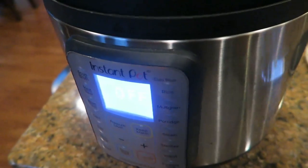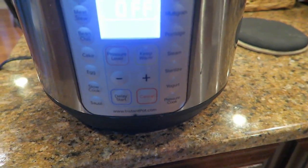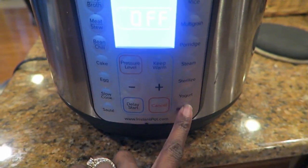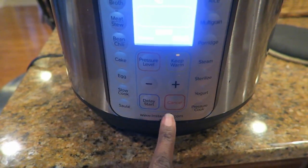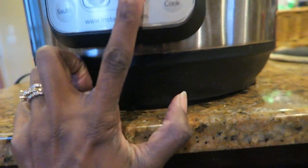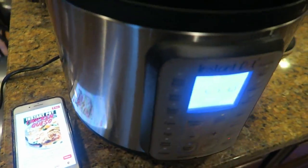All right, so you guys know I'm an Instant Pot newbie. So I am going to, I don't know what to do. Should I pressure cook? Wait, no, cancel. Oh, the lid. It says the lid. Start over. I just start over like this. And I'm going to put the lid on right.